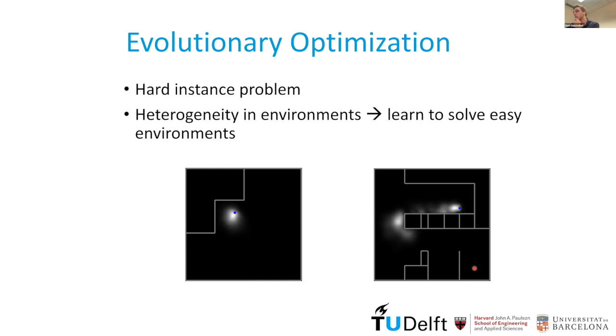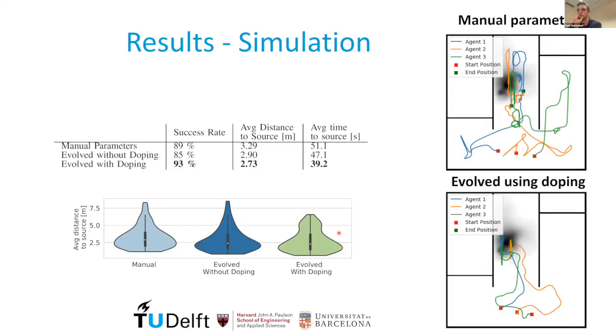A solution that we and some other scientists in the past have come up with is what's called doping. This has nothing to do with athletes or cycling, but it has to do with focusing more on the hardest words. Let's say you're studying for a test of French, then the odds of you focusing on the harder words that you don't know yet should be higher. In evolutionary optimization, we present the optimizer with more and more of the harder instances over time. We record the performance, and if it does really well on some class of scenes, then we transition more towards the harder instances. And here are some of the results.